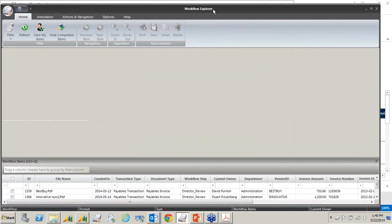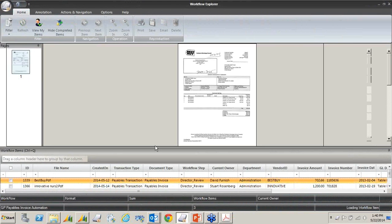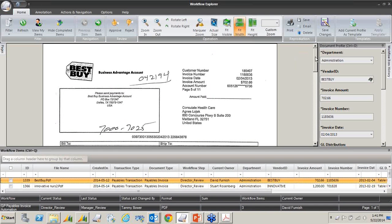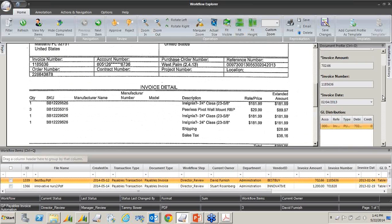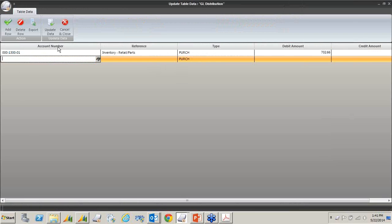So here I can see the workflow Explorer, and I can start with the oldest document. Okay, so here's Best Buy, right? I can see that Best Buy document. Maybe I have my resolution set really high or really low, so I can always adjust it and view it different ways as well. If I need to provide coding information, because that's what you need from me in this step of the process, I could come in and provide that coding information.